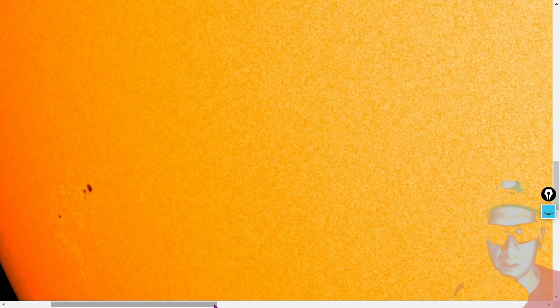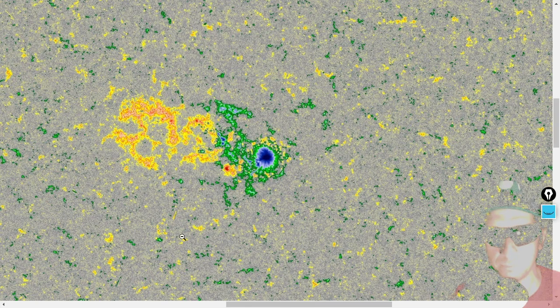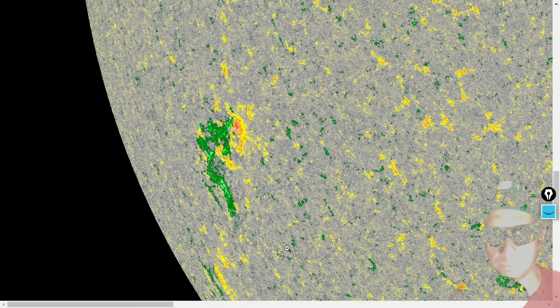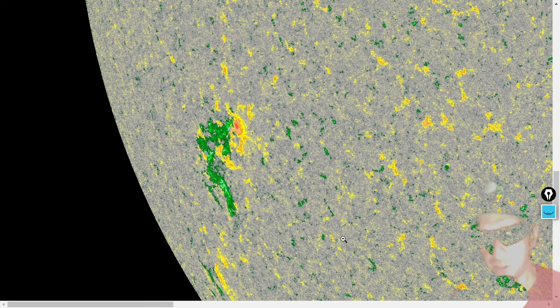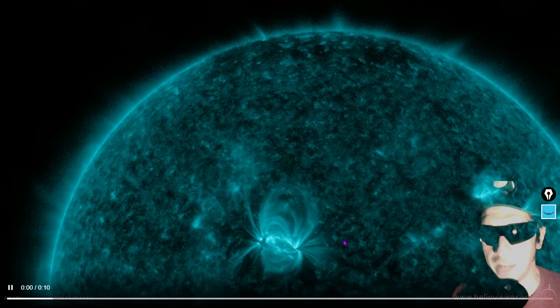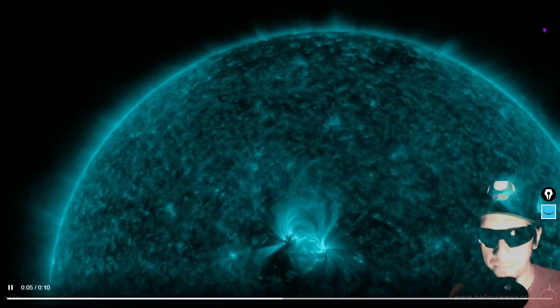And here is Sunspot 2829. It's looking quite well defined. Anyway, there it is in the intensitygram. And there are the fields. It is beta class. If I had to guess, I would say that's probably where the solar flare that we were seeing came from.